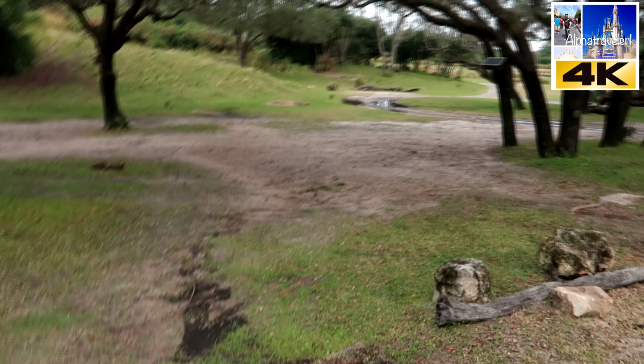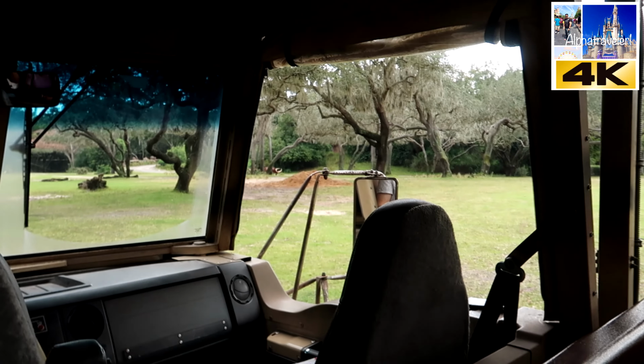I'll be completely honest with you, we don't have any 20-foot giraffe here. I know that because these trucks are 14 feet tall. They're not that much taller than this.